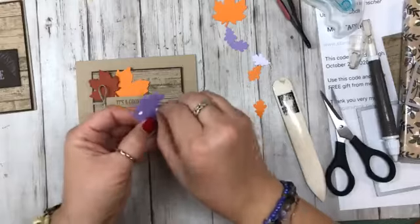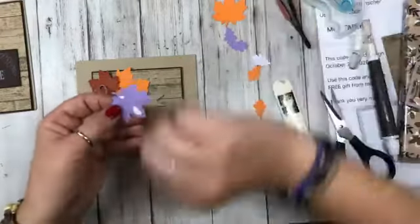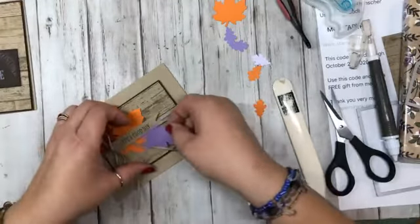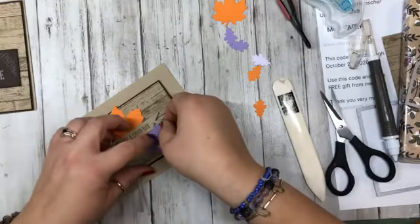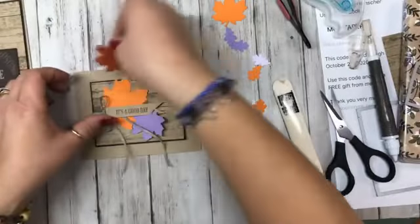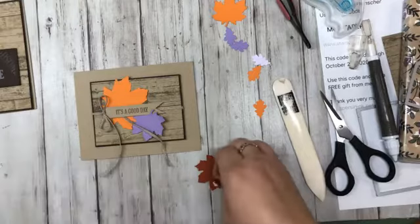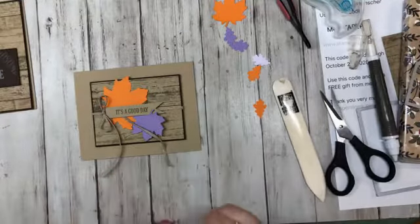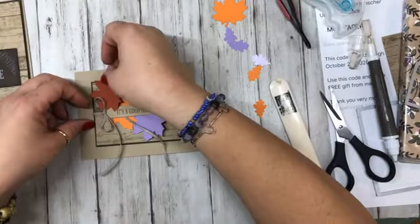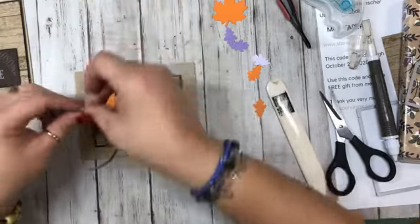All right, so I'm doing both dimensional and glue because I want the leaf to look like it's moving. So we're gonna tuck it like that. And we're going to do the same thing with this one. Don't be afraid, you guys, to do two different kinds of adhesive. You could do a glue down on here too. There we go.